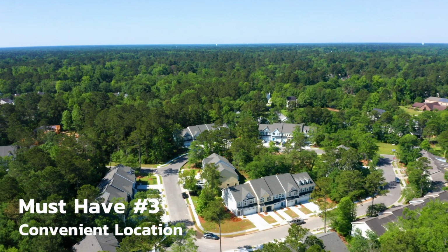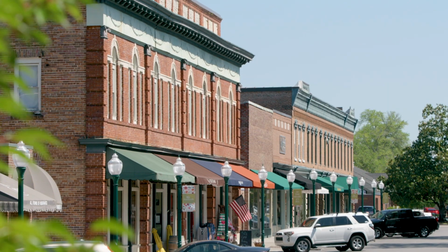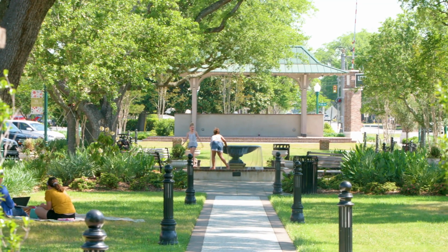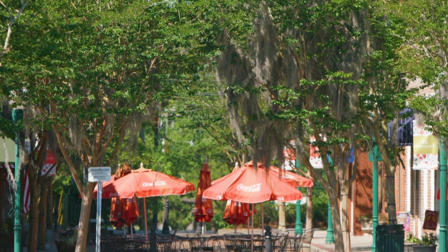Must-have number 3, convenient location. This community is just 1 mile from charming downtown Summerville, where you can spend the day browsing the historic sites and shops, or grab lunch at one of many local restaurants.